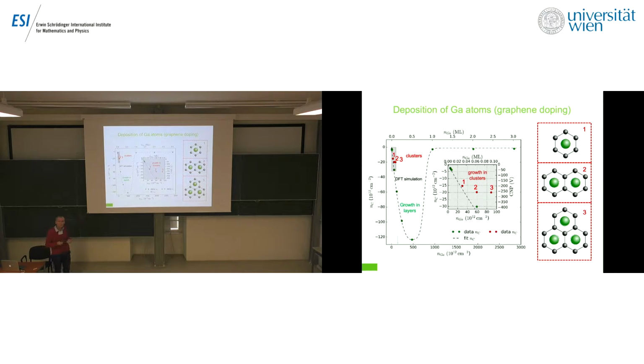So we started to think about why it is earlier. One of the possibilities was to have a look at clusters, because we supposed that the model was for atoms in a layer. But what about clusters? Because it is known that if you deposit more than one monolayer, the gallium atoms start to make droplets. It means it's not layer-by-layer growth. So we started to play with that in our simulations: we put, for instance, two atoms next to each other and looked at how they relax, or three atoms, and we got clusters of two or three atoms.